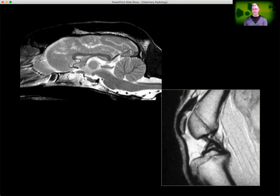So this is an example of a dog stifle, or knee, here. This is the distal femur. This is the patella. This is the tibia. We can actually see the patellar ligament, which is this dark band here.